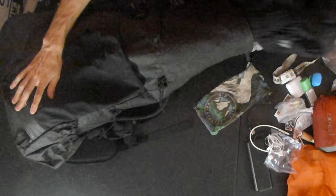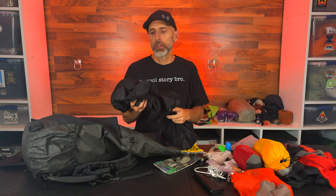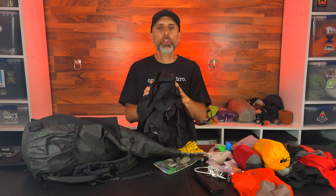Before I get to the fourth layer and the final layer, I have some REI rain pants in here. I put them inside because if it starts raining, I'm most likely not going to put on my rain pants. If it's going to be a gusher all day, I might put them on, but really it's going to be too warm. These are the only pants that I have. I put them on if it's cold, so the cold isn't going to sneak up on me. I can dig them out at night or in the morning.